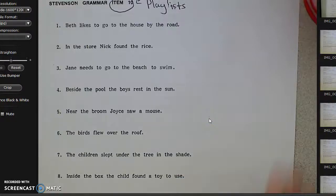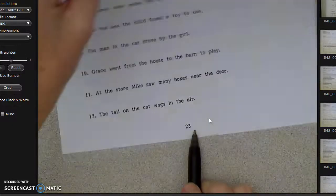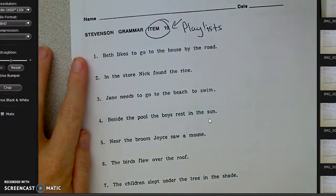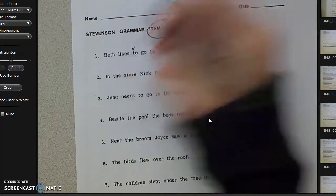Okay, so we should be on page 23 at the bottom, and we are going to start with number 1 through 6 tonight. We are just reviewing exactly what we did last week, checking the twos, and asking ourselves if it is a verb phrase or a prepositional phrase. Beth likes to go to the house by the road. So I see 2 twos that I can check off.